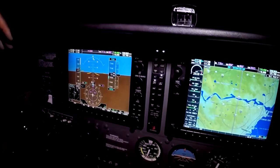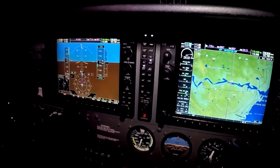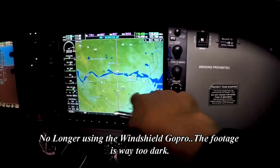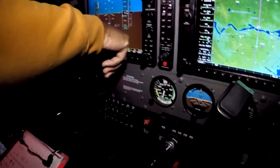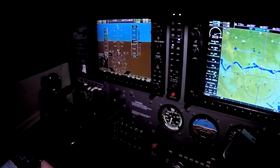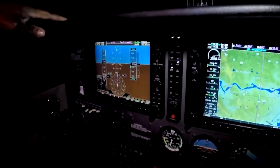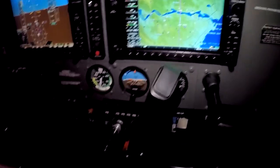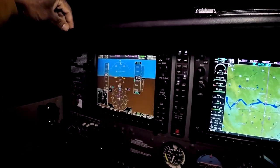Providence approach, Cessna 1868 Bravo, 5500. Request VFR flight following to Norwood. 68 Bravo, squawk 0363. 0363, Cessna 68 Bravo. We got a new squawk code in the box. Didn't write it down, so make sure you got it. 0363. Yep. And we're going to wait for him to come back and give us radar confirmation. November 68 Bravo, radar contact, a mile north of Chester, altimeter 3038, maintain VFR.